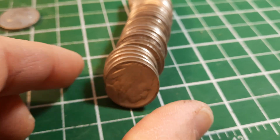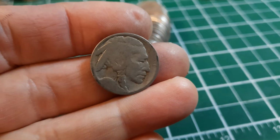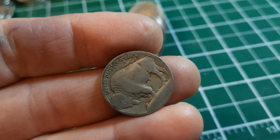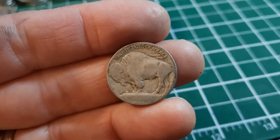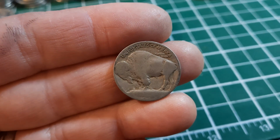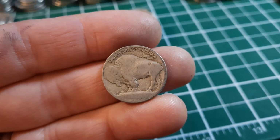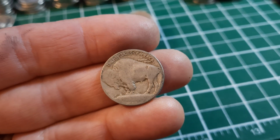Next roll, and here's a pretty unexpected find. We're going to have a Buffalo nickel, and it looks like it's not going to have a date at all. It's pretty slick. And I'm not sure if I'm going to be able to figure out what this is. I'm going to just sort of do a bit of research and try to figure out the date range, maybe.